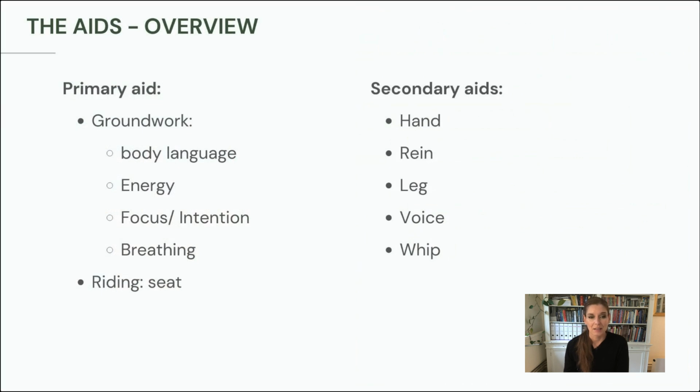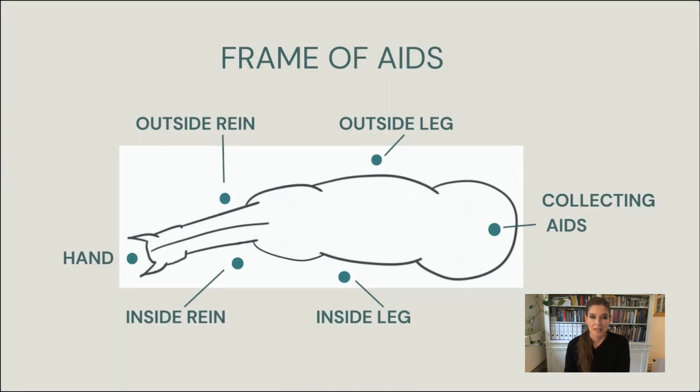And then we have the secondary aids to help us. We have the hand, the rein, the leg, the voice, and the whip. And even in the groundwork, we still call those aids the same. We talk about rein aids, we talk about leg aids, even though we will use the whip for most of those and just point. Okay, just to make that clear. Because the system comes very much from, of course, the riding, and we keep the same names for the aids just to stay consistent with our system and not lead to confusion.